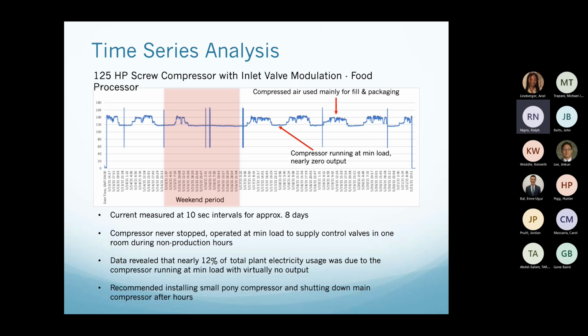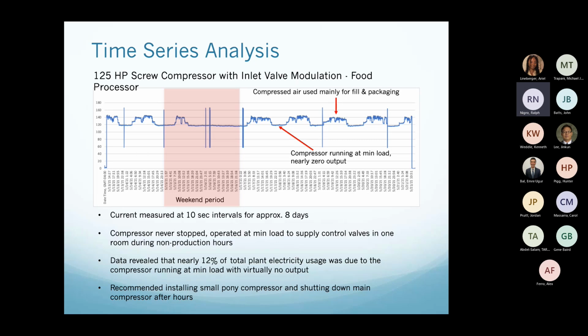So this pointed us to the solution, which was to isolate those control valves and use a small pony compressor and shut down the main compressor after hours. The plant implemented this because the savings were very high for a very small investment.